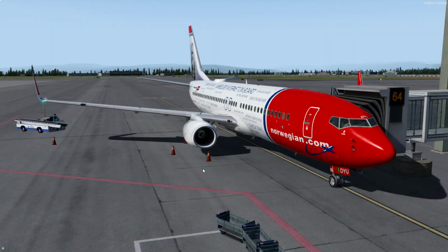North Shuttle 905 Saints, wind from 190 at 14 knots, runway 19 right, clear for takeoff. Runway 19 right, clear for takeoff, North Shuttle 905 Saints. Just came in at 753, request push and start up.